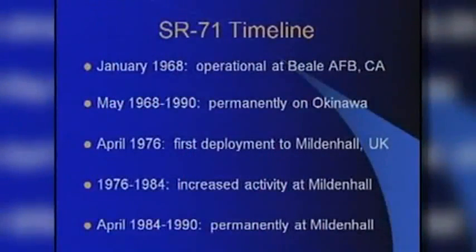Then the powers that be said, okay, we've got airplanes over at Okinawa covering the Pacific, how about the European theater? And they said, well, we can handle that, and went to Mildenhall. From about 1976, we started our very first deployment at Mildenhall, stayed maybe 2 weeks, then 3 weeks, then 2 months, and then 6 weeks. Pretty soon, we're doing all the Operation Reforger and all the other exercises they did over in Europe. By about 1978 or 79, we were over there permanently.